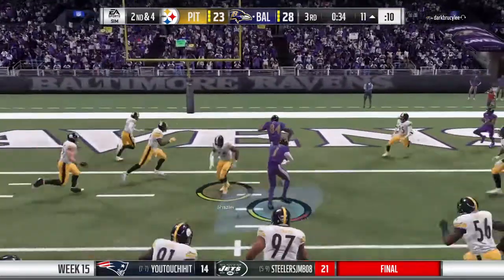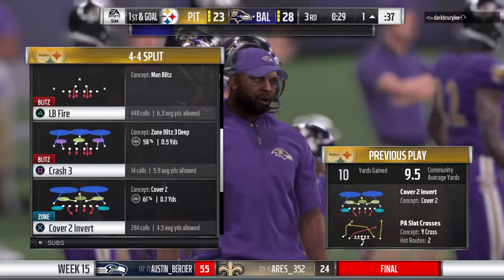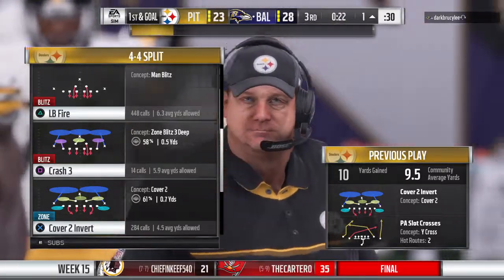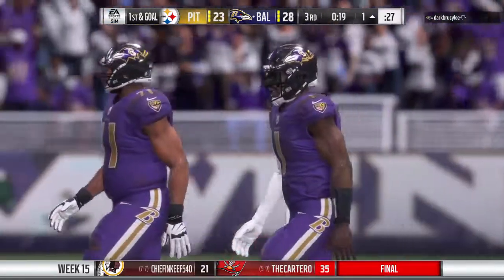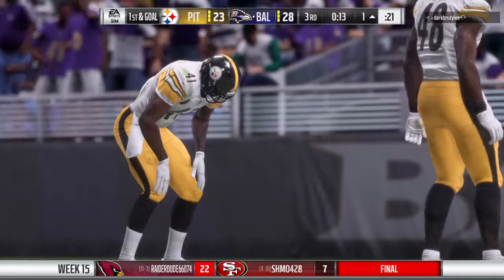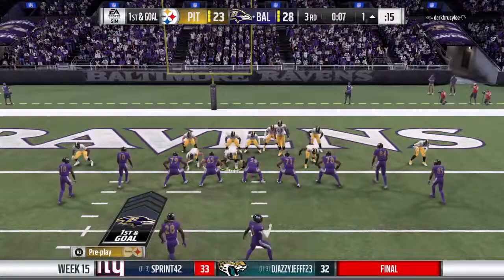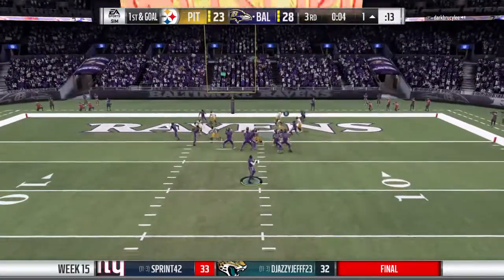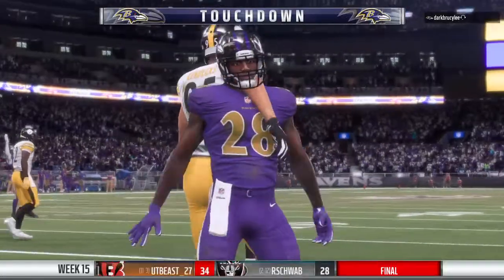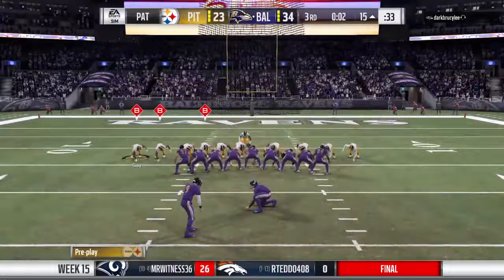Off the play fake. Todd. And he's brought down. It's a 10-yard gain there, and it sets him up now 1st and goal. Operating from the gun. Todd. And this is caught. Touchdown, Baltimore. Jamal Charles, his 9th touchdown of the season. And the Ravens will extend their lead.